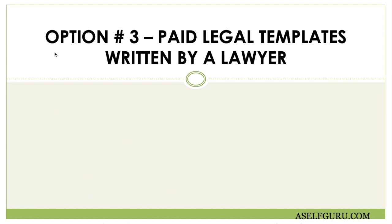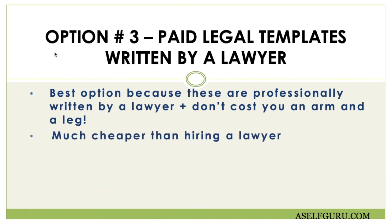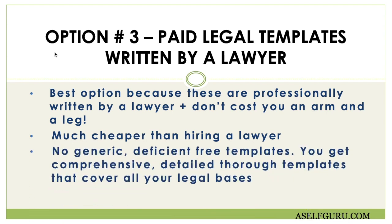The third option is the paid legal templates written by a lawyer. This is the best option because these are professionally written by a lawyer, but they don't cost you an arm and a leg. They're much cheaper than having to hire a lawyer, but at the same time, they're not generic. They're not deficient free templates. You get comprehensive, detailed, thorough templates that cover all your legal bases, giving you peace of mind.